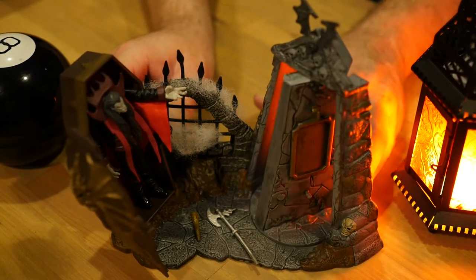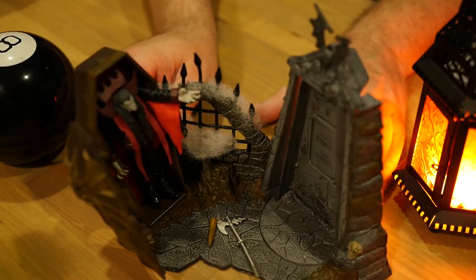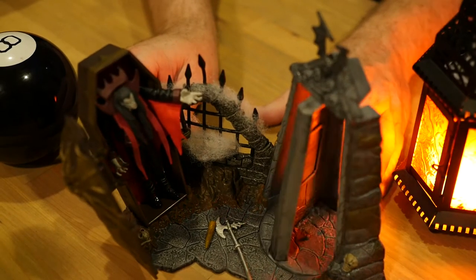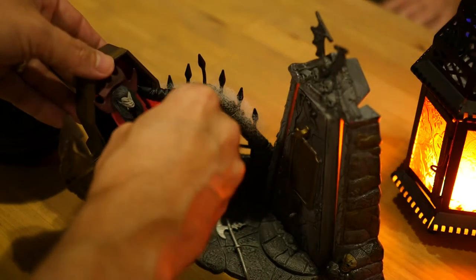Now the other thing that it does, and this is kind of interesting: not only does it come with Dracula, but he has a ready-made stake through the heart. So you could add that to it.